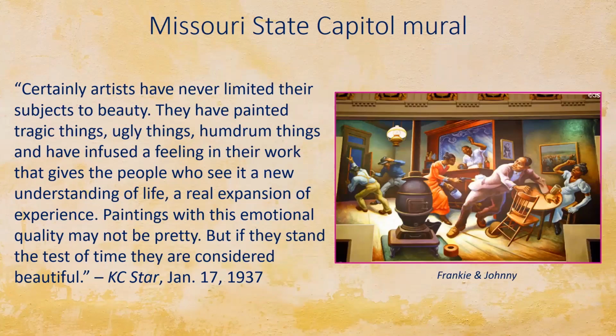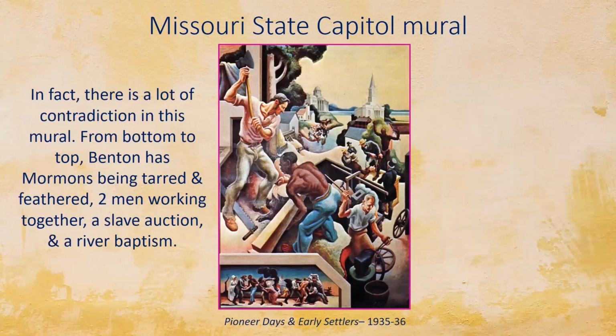And the Kansas City Star, soon after this mural was unveiled, said that certainly artists have never limited their subjects to beauty. They have painted tragic things, ugly things, humdrum things. Paintings with this emotional quality may not be pretty, but if they stand the test of time, they are considered beautiful. And in fact, I think there's a lot of contradiction in this mural.